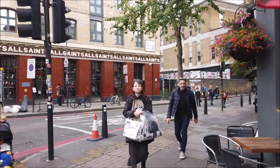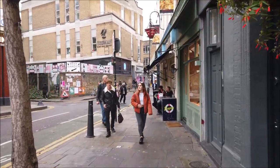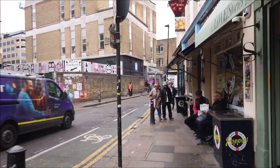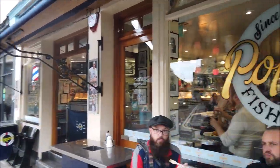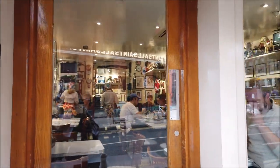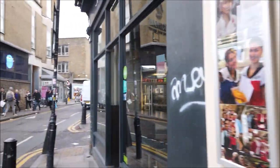So we've had the Huguenots, we've had the Irish, and then a massive Jewish community came from Eastern Europe, escaping harsh conditions in Russia, and also coming from the Netherlands. Oh look, we have Poppy's fish and chips. A lot of people go in there for their fish and chips. Is it famous? I don't know if it's famous, but I know a lot of people seem to want to queue and have fish and chips in there. So this place must be very famous, mustn't it? Yeah, it was very popular earlier.